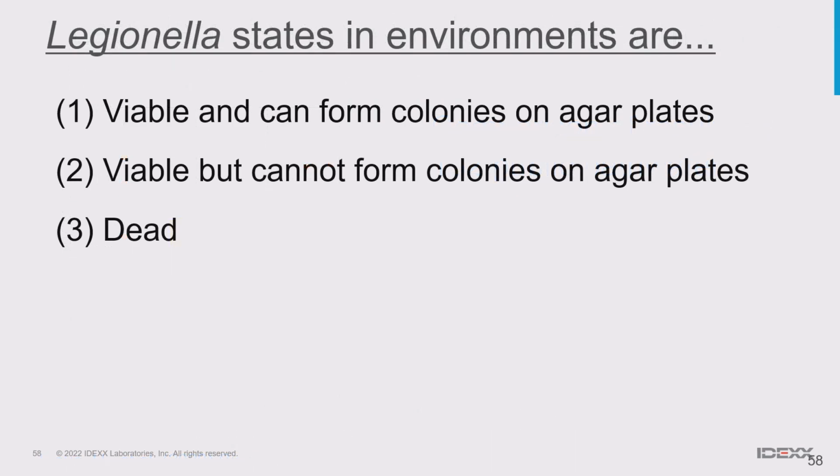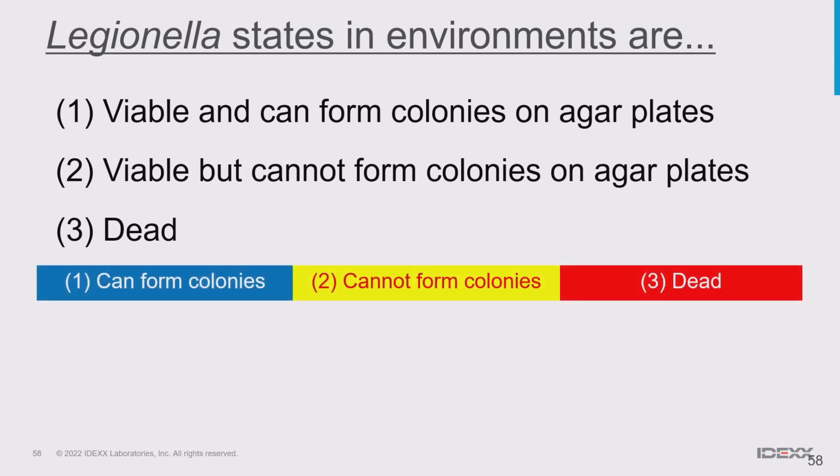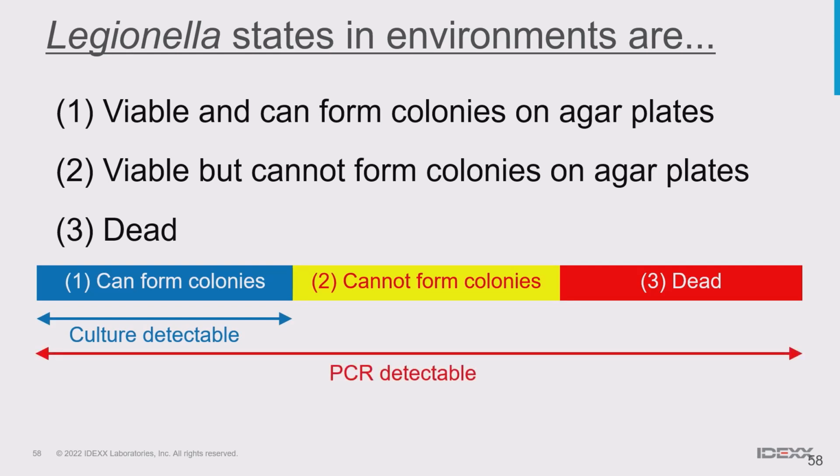The state of Legionella in environments can be categorized into 3 types. 1, viable and can form colonies on agar plates. 2, viable but cannot form colonies on agar plates. 3, dead cells. They are illustrated in this figure. Plate culture can detect only viable Legionella that can form colonies. In contrast, PCR can detect Legionella in all states. Then, the detection rate of PCR is higher than the detection rate of plate culture.